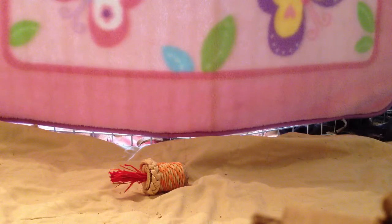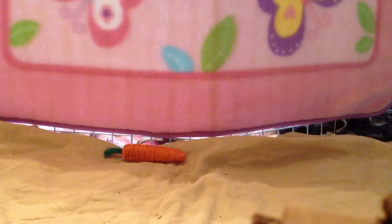Then I just have this trio of fun balls. I have my collection of corn cobs. Next, I have this half-eaten Living World corn chew. Then I have this cardboard circle thing that I just stuff hay in. Then I have a Flip and Toss carrot.